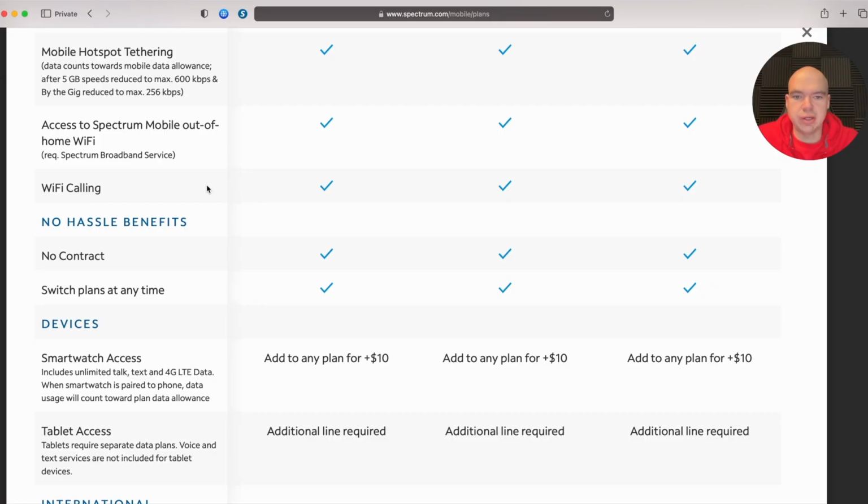You also get Wi-Fi calling, which is pretty standard nowadays, including most MVNOs have the Wi-Fi calling, which is really nice because if you travel to an area where Verizon doesn't have the best coverage, or if you're in a metal building, you can hop on the Wi-Fi and direct all your calls directly through Wi-Fi. Very nice feature. And of course, there's no contracts, and it is worth noting you can switch plans at any time.